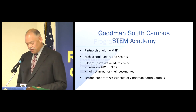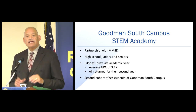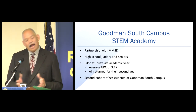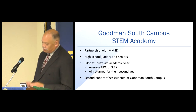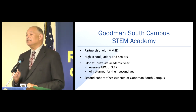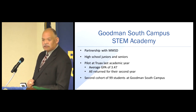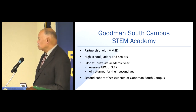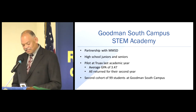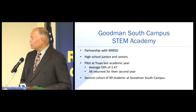We also have the STEM Academy. This is a partnership with Madison Metropolitan School District. We did a pilot last year. We had 26 students in our first cohort. At the end of their junior year, they had accumulated the necessary high school credits and, on average, 30 college transferable credits. What that means is that they're halfway to their Associate of Arts or Associate of Science degree of 60 credits, because once they receive that, they enter the university with junior status. The average GPA of those students was 3.47, and all of them are enrolled in their second year.